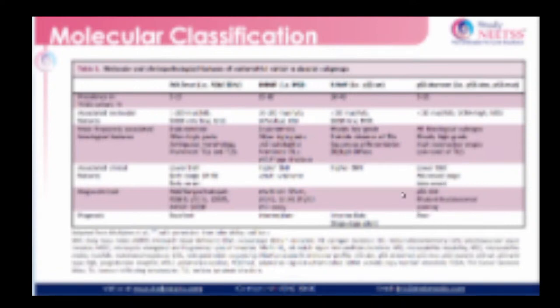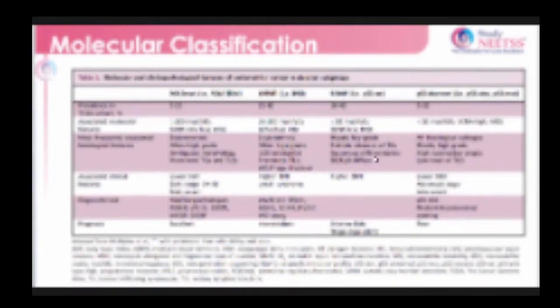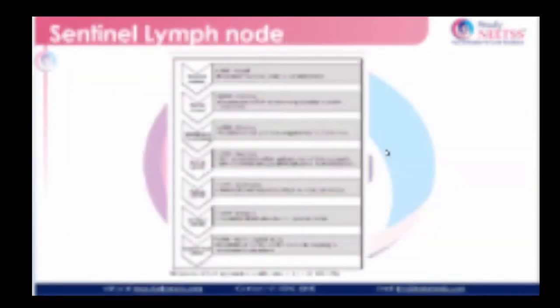So can anyone tell me which among these four subgroups has the highest frequency of mutations? Please type in the chat box. Which among these four subgroups has the highest number of mutations? Very good. POLE. Exactly. Good. So I think it's clear now. This was an exam-tested question. Okay. So POLE is the highest one. So I think it's clear.